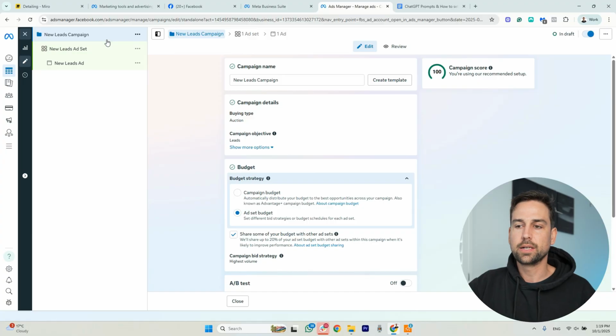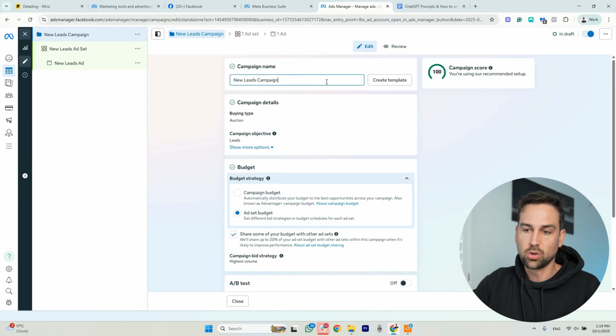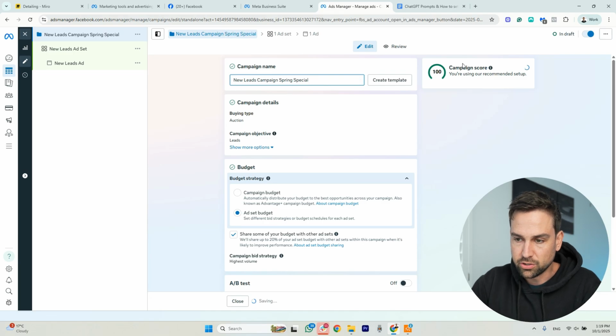Cool, so now we can see we're inside the interface to actually edit the campaign, and we can see this first one's called new leads campaign, the second one's new leads ad set, and the third one, new leads ad. So if we go into the campaign, we can just call this spring special, because that is the special we're running.